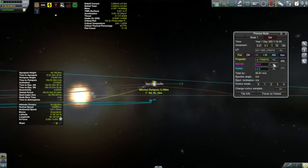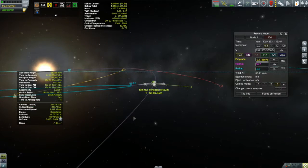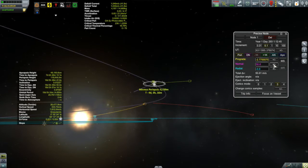this is by no means the most efficient way to get out of Kerbin's sphere of influence. I am definitely burning more fuel doing all this messing about than I would if I just burned straight out, but I want to fly by Minmus for the experience, so that's why I'm doing this. I'm just sort of playing around with both burns.